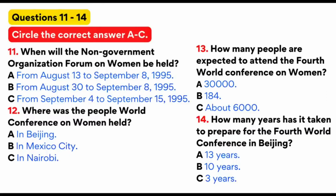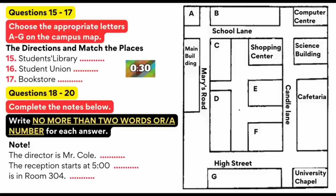Now look at questions 15 to 20. Listen to the following directions and answer questions 15 to 20.